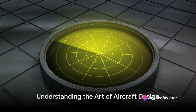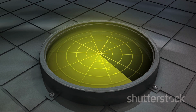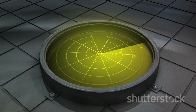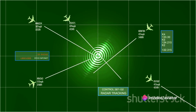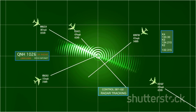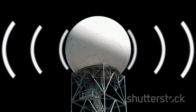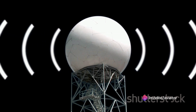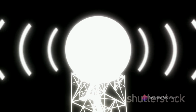So, to sum it all up, stealth is achieved by designing the aircraft to reflect the least amount of radar waves. This involves a combination of geometric design, radar-absorbent materials, and specialized paint. The goal is to make the aircraft as invisible as possible to radar, allowing it to operate undetected in hostile territory. But remember, stealth is just one aspect of aircraft design. There are other factors to consider, including aerodynamics, which we'll dive into in the next scene.